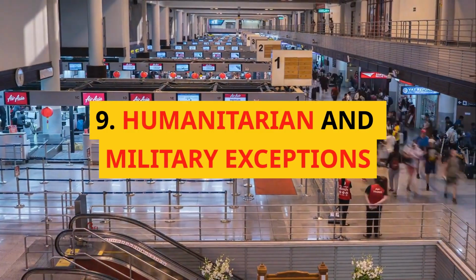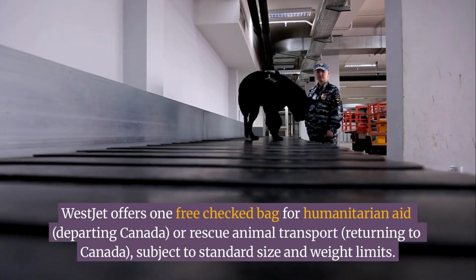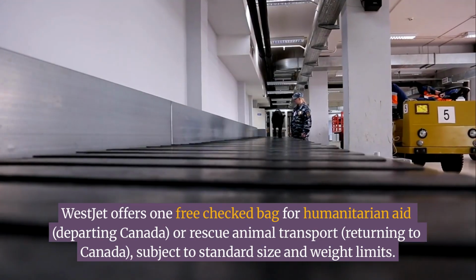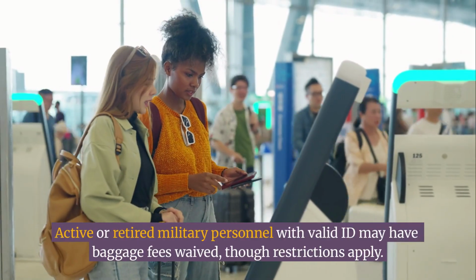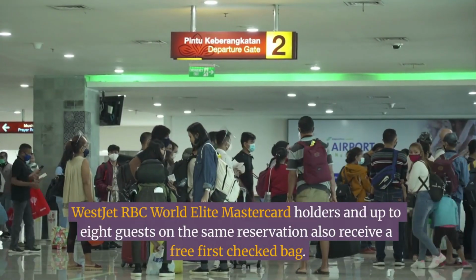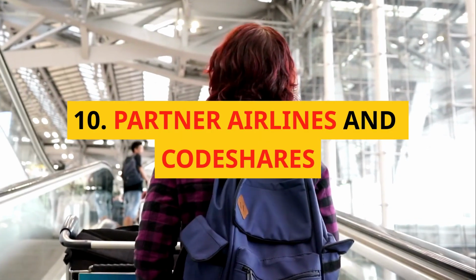9. Humanitarian and military exceptions. WestJet offers 1 free checked bag for humanitarian aid, departing Canada, or rescue animal transport, returning to Canada, subject to standard size and weight limits. Active or retired military personnel with valid ID may have baggage fees waived, though restrictions apply. WestJet RBC World Elite Mastercard holders and up to 8 guests on the same reservation also receive a free first checked bag.